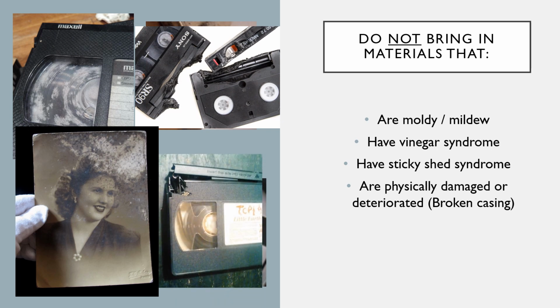Any form of damage to the external plastic housing of a tape or the magnetic tape itself makes the tape ineligible for digitization, as it may also break down our equipment.